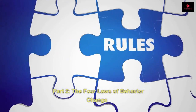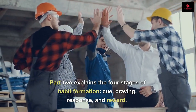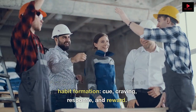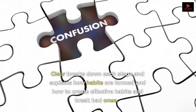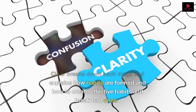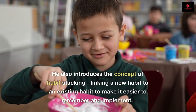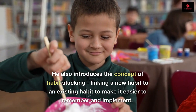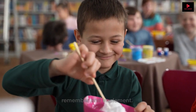Part 2, The 4 Laws of Behavior Change. Part 2 explains the 4 stages of habit formation: cue, craving, response, and reward. Clear breaks down each stage and explains how habits are formed and how to create effective habits and break bad ones. He also introduces the concept of habit stacking, linking a new habit to an existing habit to make it easier to remember and implement.